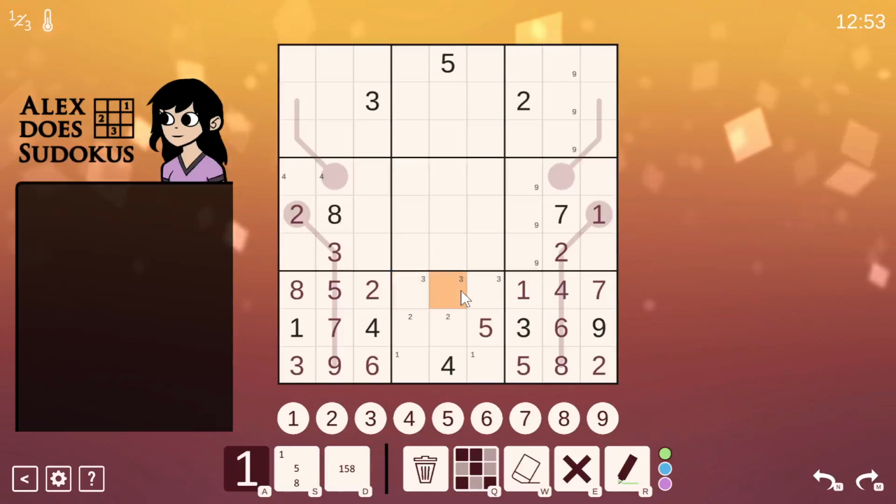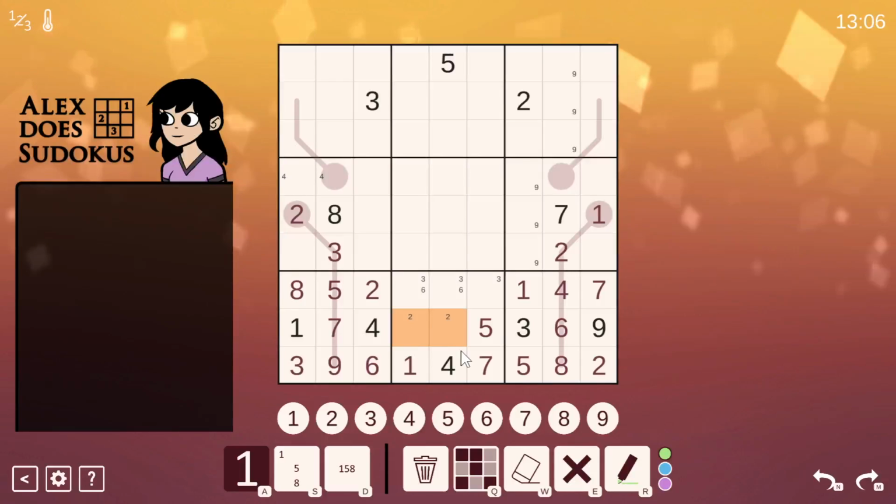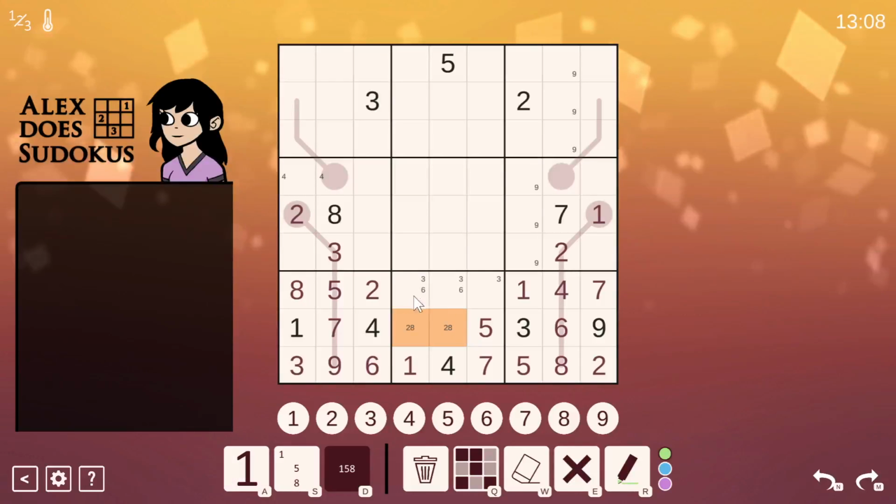6. So 6s are in these two cells. 7s are in these two cells, but it can't be next to a 6, so 1 and 7 are resolved. That leaves 2s and 8s on this row, so these are 3, 6, and 9. Okay, let's move on then.